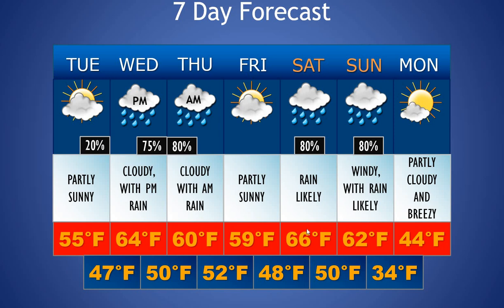Looking at the next 7 days, we'll see the best chances for rain Wednesday night into Thursday morning, looking at about a 75% chance late Wednesday night, about an 80% chance early Thursday morning. Then a little bit of a break in the action on Friday and a return to some precipitation for the weekend. Again, it does look like most of that precipitation will be confined to the early portion of the day on Saturday and again early Sunday as well, with some winds possibly for both Saturday and Sunday with that system as it moves through. Right now, it looks like a windier day on Sunday, and then some breezy conditions continuing into Monday behind that frontal passage, and some much cooler conditions as well.